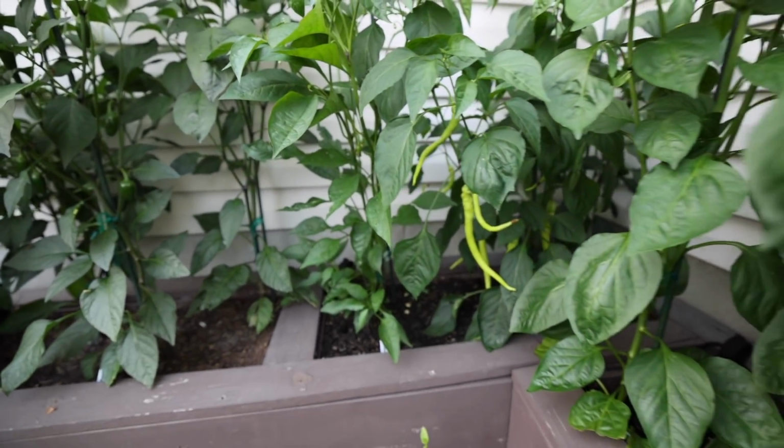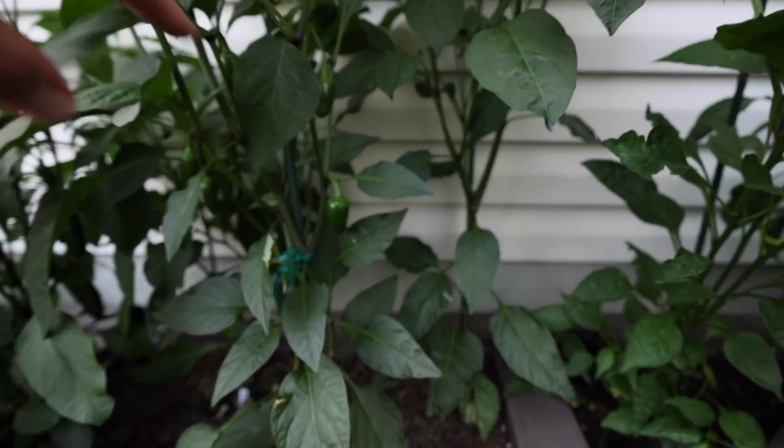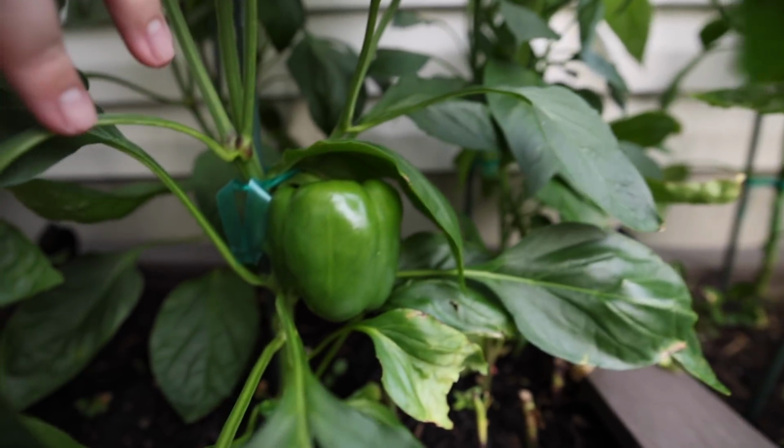So we have lots of peppers here. These are all in my earth boxes, as I mentioned in my earth box video. Various jalapenos, Lunchbox, which is this long, great snacking pepper. And all of these are bell peppers. I have some huge bell peppers ready.